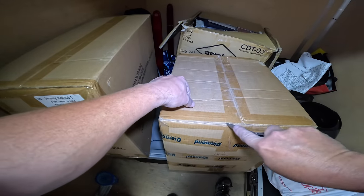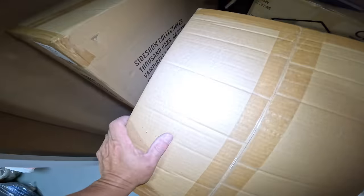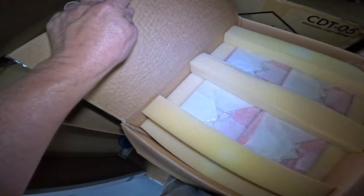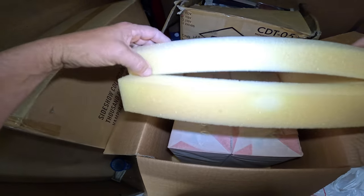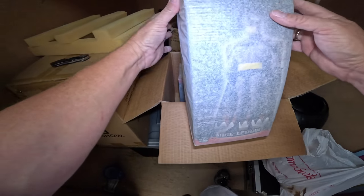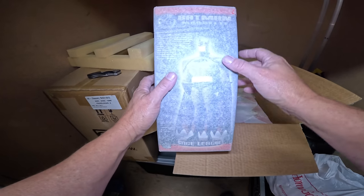It's not terribly heavy, but it's not terribly light either. Sometimes the packaging, because it's such high quality packaging, is heavy and misleading. But this one, I don't think this has ever been opened. It must be in here, right? What the heck? There's 4 of them here. What is this? Some kind of Batman dolls, and there's 4 of them. He bought 4.